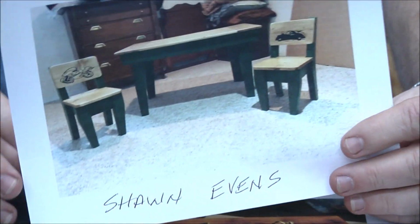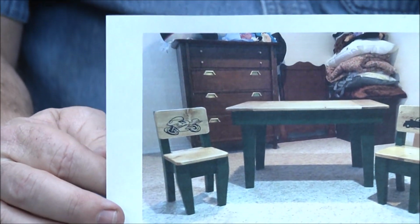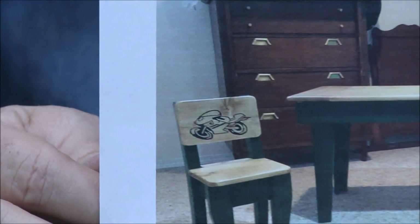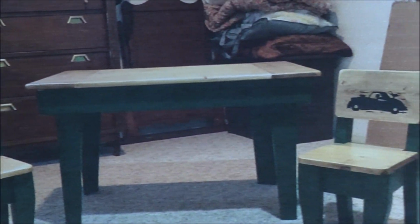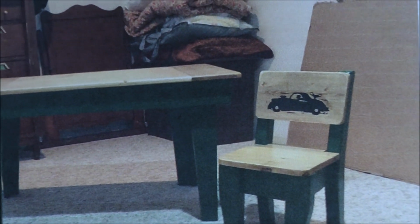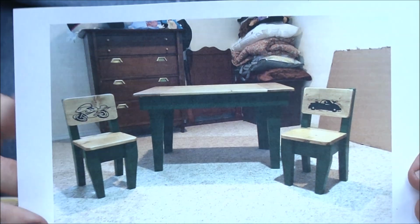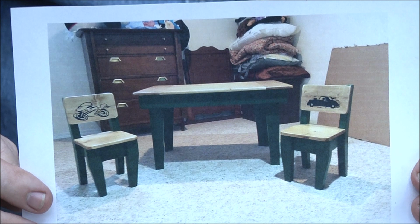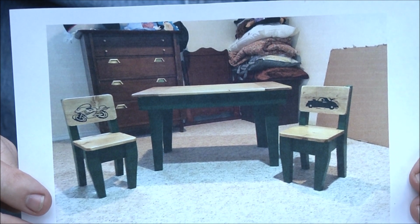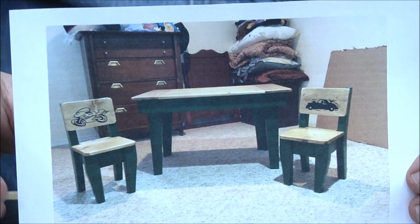Sean Evans, or Evans, I'm not sure, but it looks like Evans. Manitoba, Canada. That's really cute. Did he make the whole table set? He did, and this is for his grandson. So he makes furniture and then carves the seat backs. Isn't that cool? Great idea. Beautiful job. I love it, Sean. Terrific work.